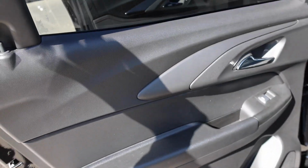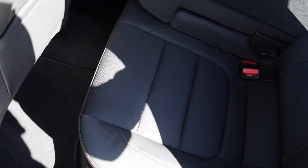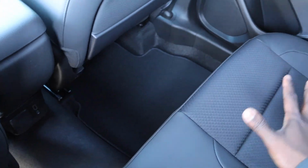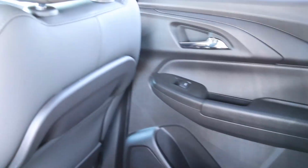Now, as far as sitting out back goes, I don't know if I could sit back here. Let's see if I can. Oh wow, I can't even put the seat back up. There it is. So if I sat back behind myself, oh yeah, this is tiny. This is tiny. But this is still a great car for commuting. You have cup holders back here, and the windows are tinted so you get a little bit of privacy.